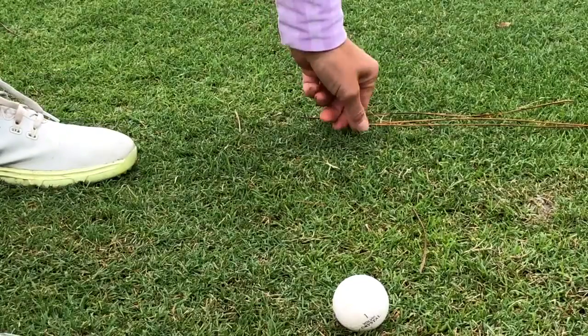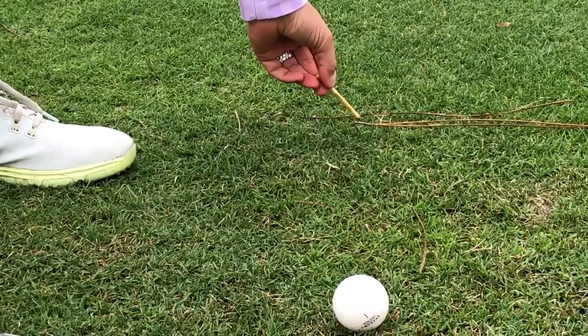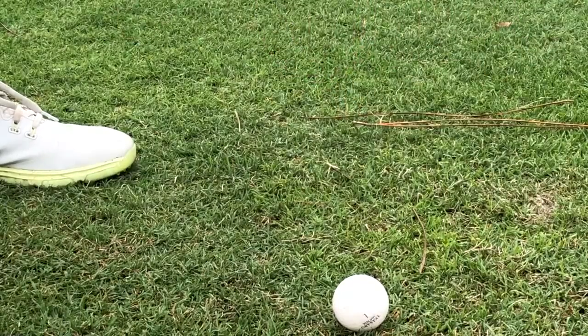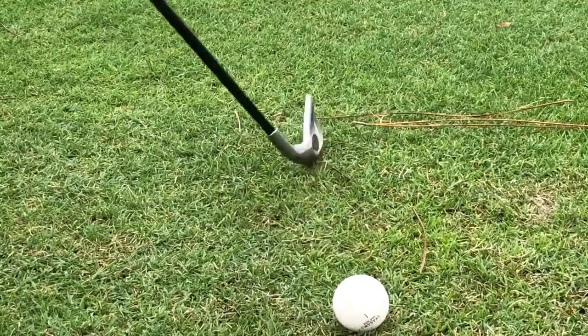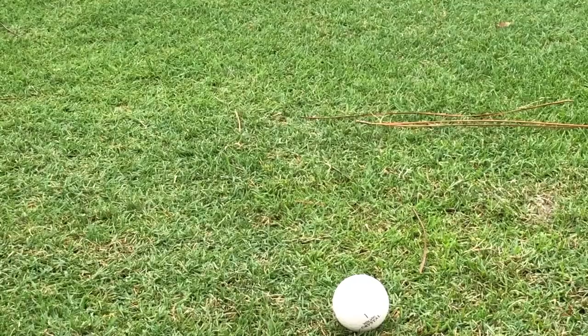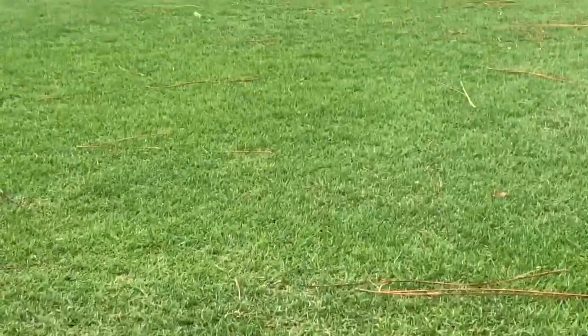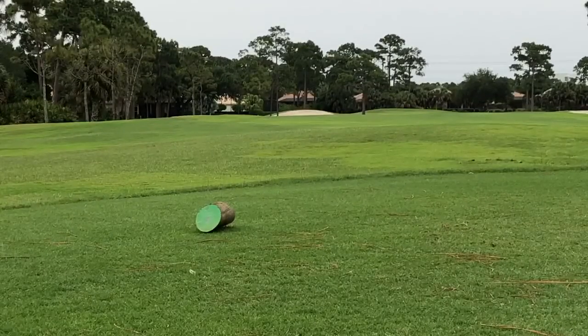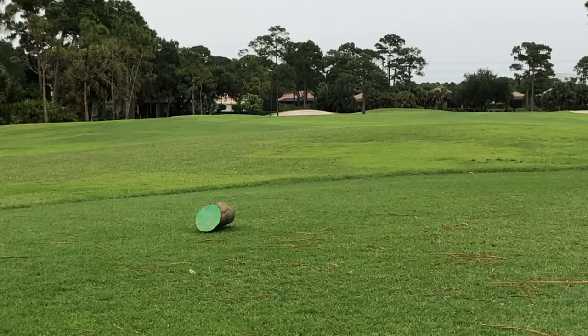So let's pretend this tee isn't here. What is here, and this isn't me setting this up, is this pine needle. Okay? So when I get in front of this, I'm going to pick out an imperfection. I'm picking out the very end of that pine needle, and that has now become my intermediate target. So when I line up my club face, I'm going to line it up to that pine needle, which just happens to be perfectly in line with my target. So that, folks, is an intermediate target.